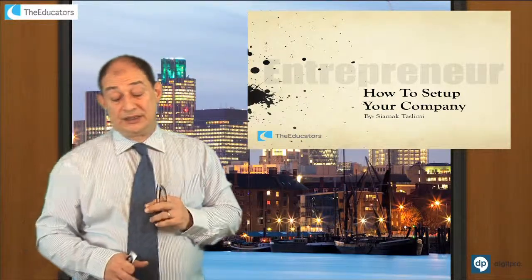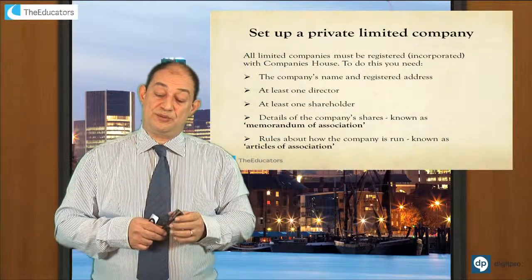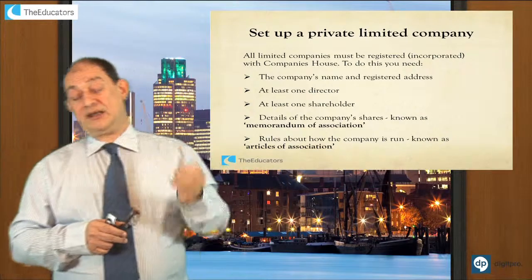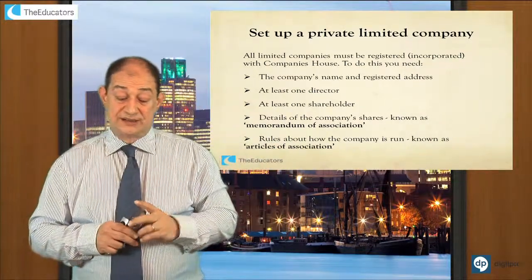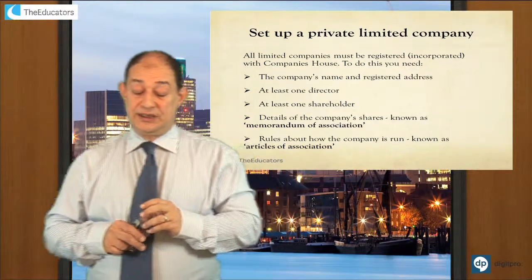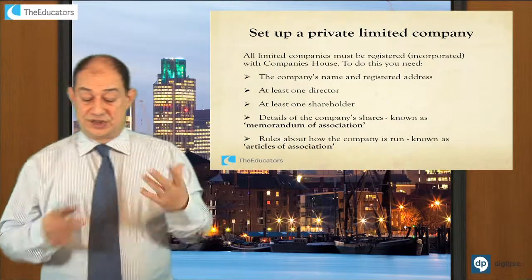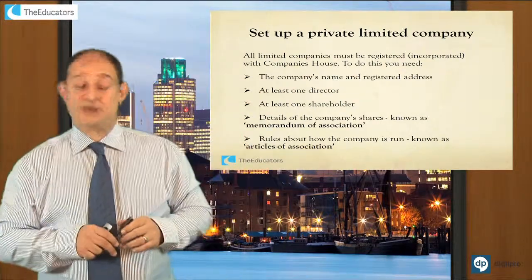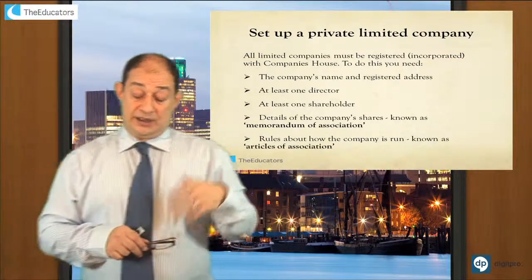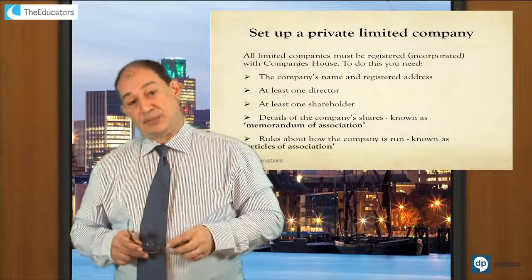Now, to set up, what I would suggest as import-export traders, a small company, is a private limited company. So that's the type of company you want to set up. Limited means responsibility is limited by share values, so you decide how many shares you want. Let's say 100 shares at £1 each is £100 of shares. Now a limited company must be registered, incorporated with Companies House.